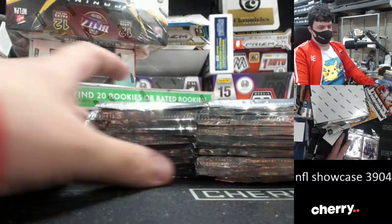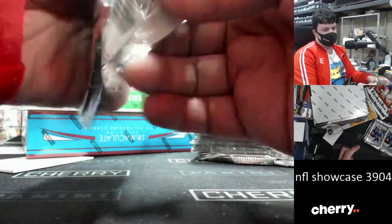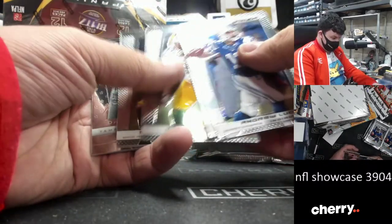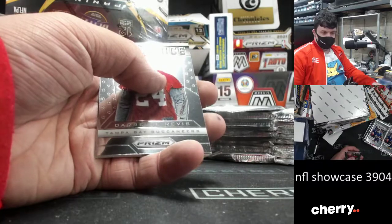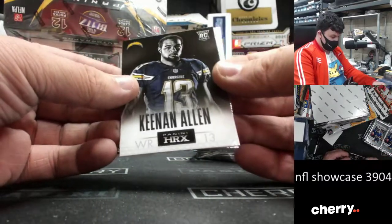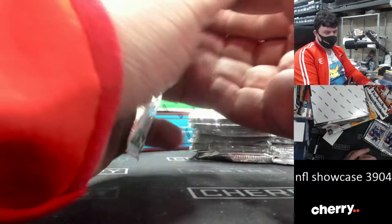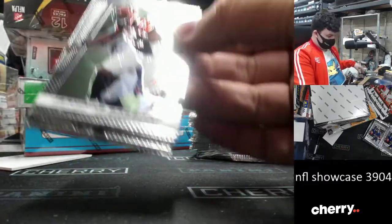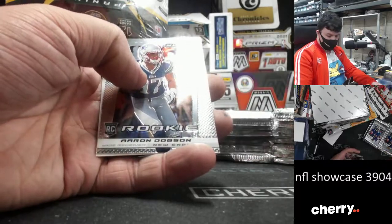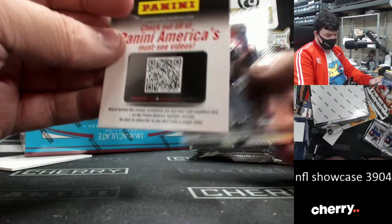All right, here we go. Oh, good stretching. All right, Luck, Johnson, Nelson, Moss. A brilliance of Revis, rookie of Werner, and Keenan Allen rookie. Nice Keenan Allen rookie, actually. Gresham, Tebow, Streeter, Floyd, Stewart. Rookie of Dobson. And just an advertisement for their blog.